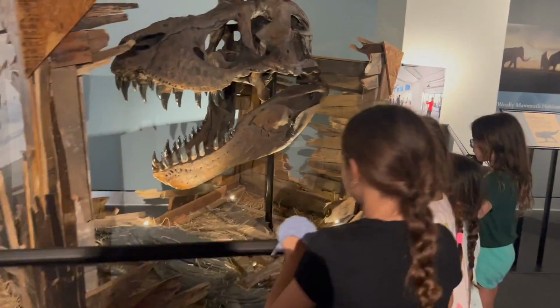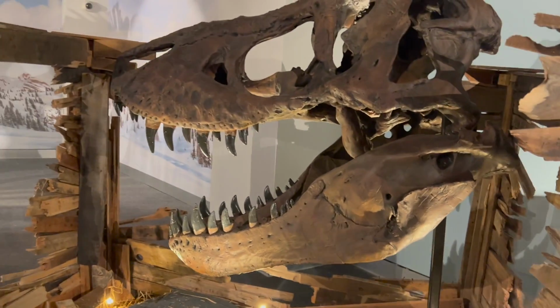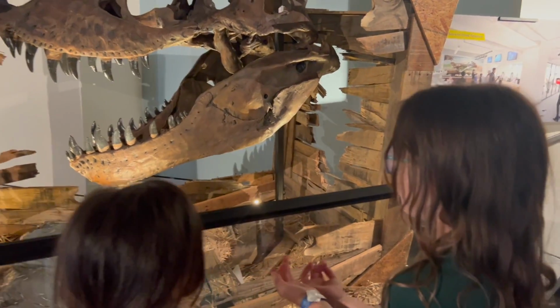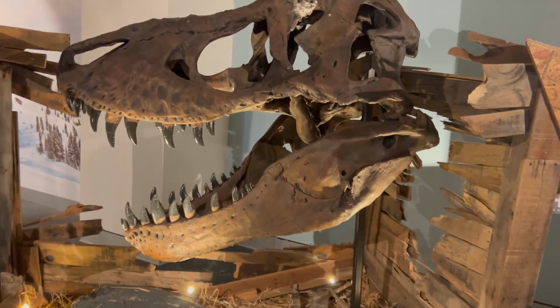It's a baby. Wow, that's a big head. Let's take a picture. It's a giant. That's a big head. What do you think, Abby? It's creepy if that was real. It's pretty big.